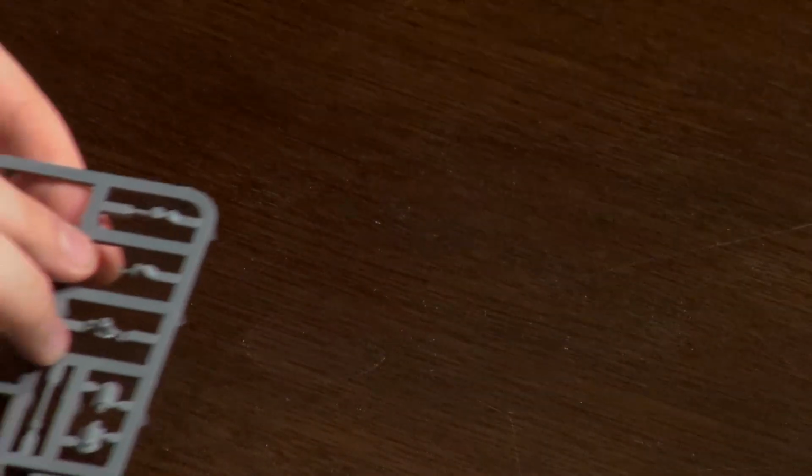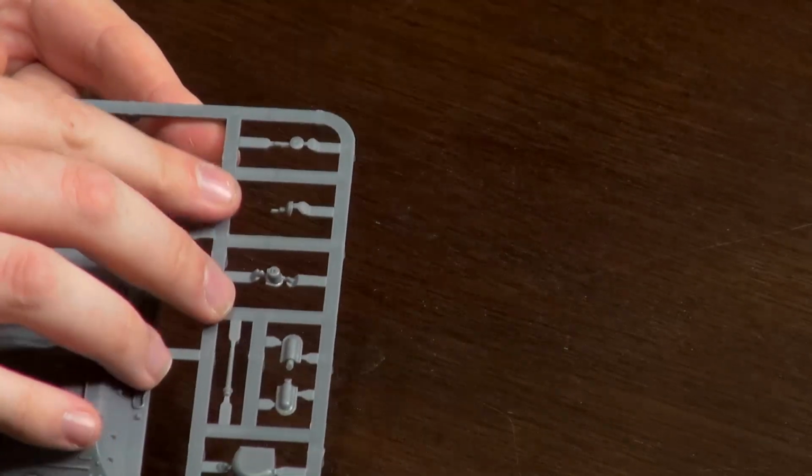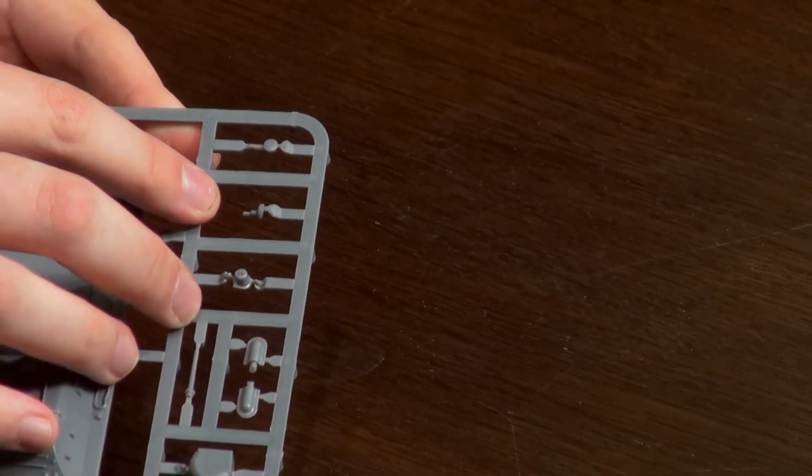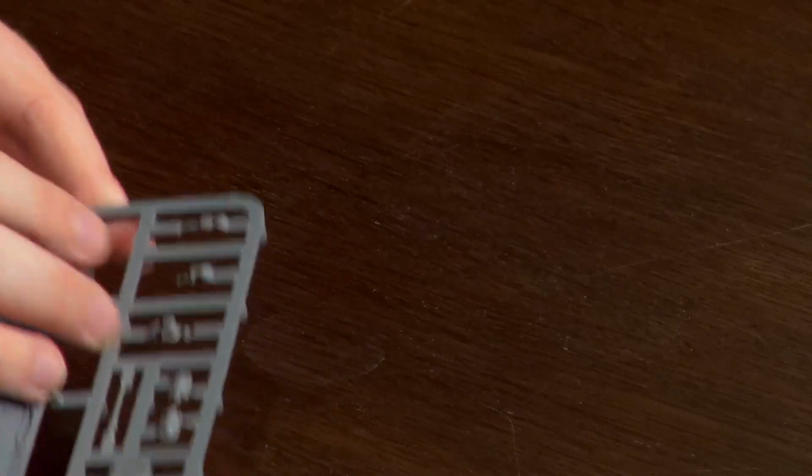We'll move on. Moving along, because we have another box of tanks to look at. We then have the ball mount for the 7.62 or the 7.92 machine gun for the bow. All right, and we have a headlight. That is definitely a light of some sort.